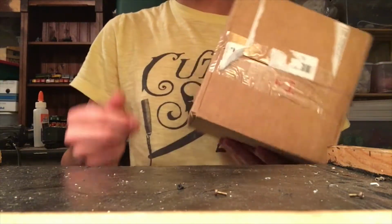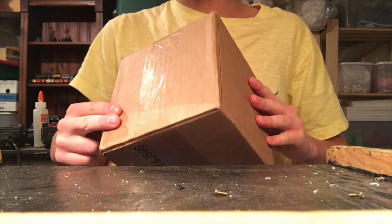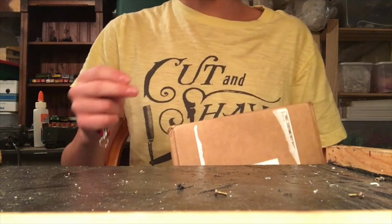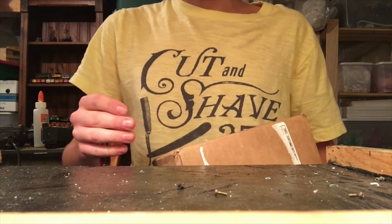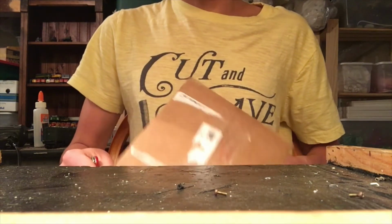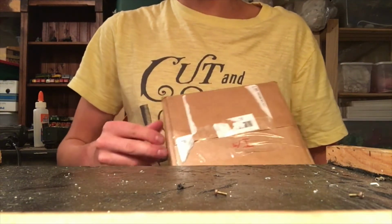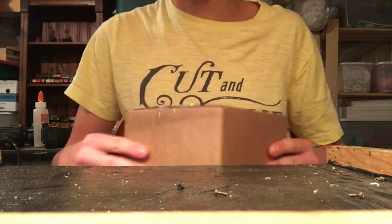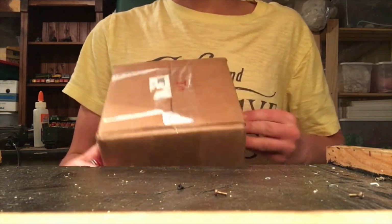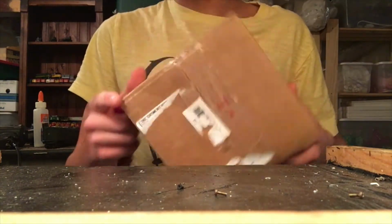Well, folks, my box from K&J Magnetics finally came in. Basically, I ordered some magnets for the Hiawatha's motor about a month ago, and I ordered the wrong kind. So this time I put the people on the forum in charge of picking out what type of magnets I use. That way I could not screw this up a second time. So I finally ordered those and they came in.